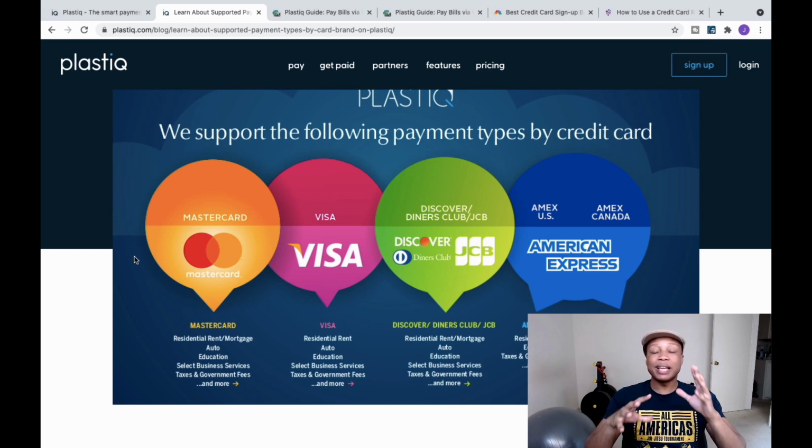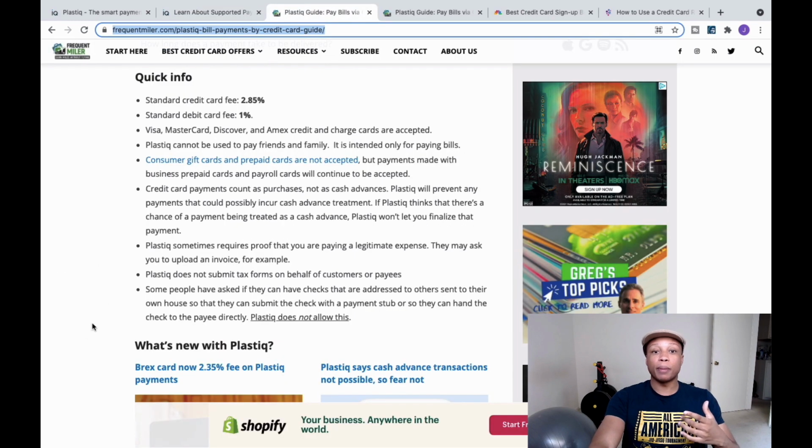Now, it won't make sense to use it every single month for most people's situation, and I'm going to go over the reason for that right now. Plastic has a 2.85% standard fee when you use it. So if your rent is $1,000, Plastic is going to charge you $28.50. So normal use for Plastic isn't going to make that much sense, because if you had a card like the Citi Double Cash where you get back 2%, you're still going to be losing out on 0.85% with each transaction with Plastic.